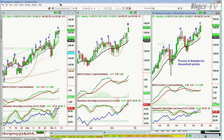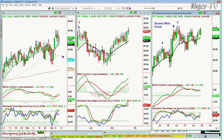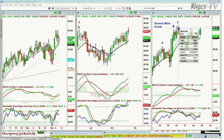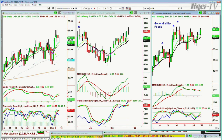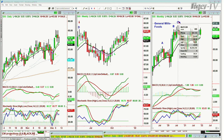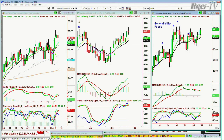G7 in the den said, what about GIS? I said, I hadn't even looked at General Mills. And General Mills, GIS, look at this. Just off an all-time high. Well, not quite, but close to an all-time high. It's 64.24. The all-time high was that peak made back in August of 2020 at 63.62. It can't be 63. Yeah, wait a minute, 66.54. So isn't that interesting in the cup formation? These are really nice looking stocks. Yes, you're paying up, but they're leaders in this particular time frame and this particular market.